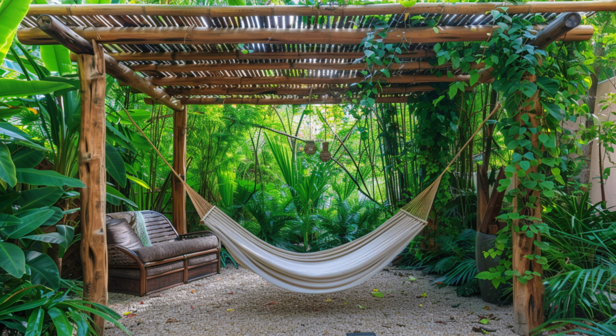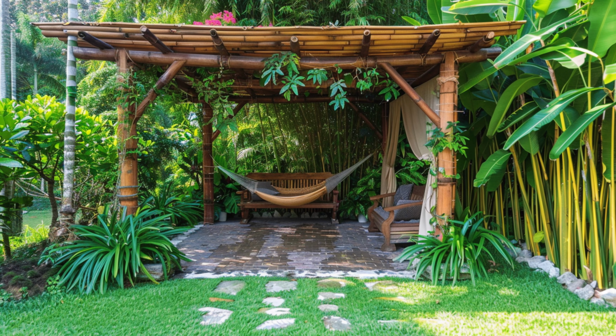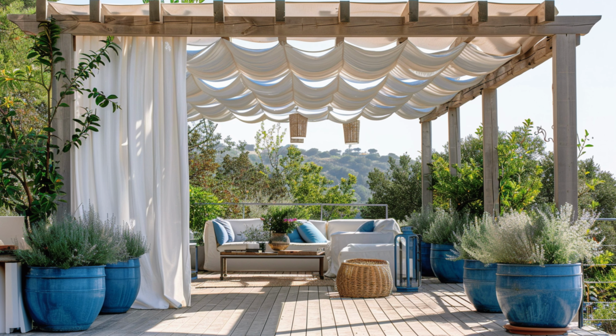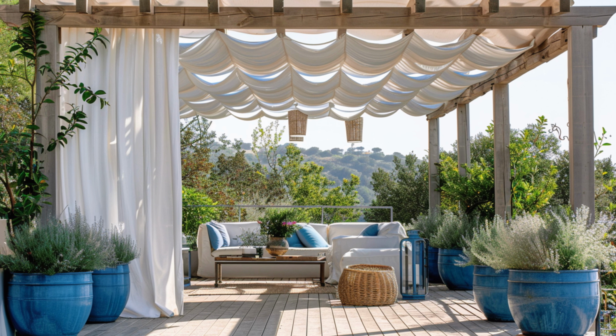Surrounding the area is lush tropical greenery, large banana leaves, palm trees, and vibrant plants in various shades of green and red, creating a serene jungle-like atmosphere. In the background, a thatched roof hut adds to the tropical charm, evoking a sense of island relaxation.